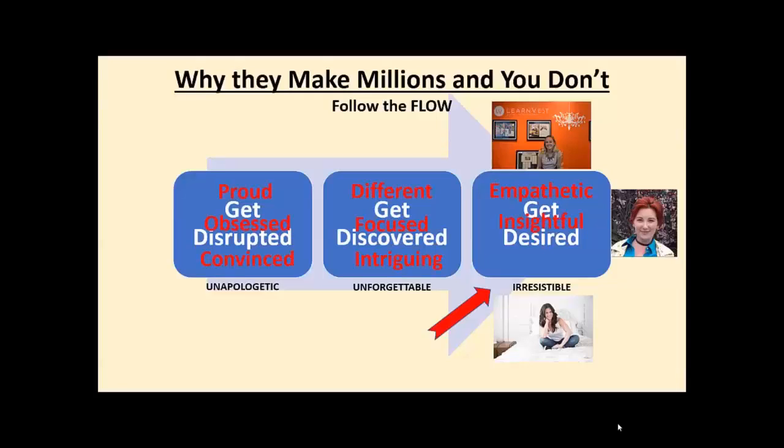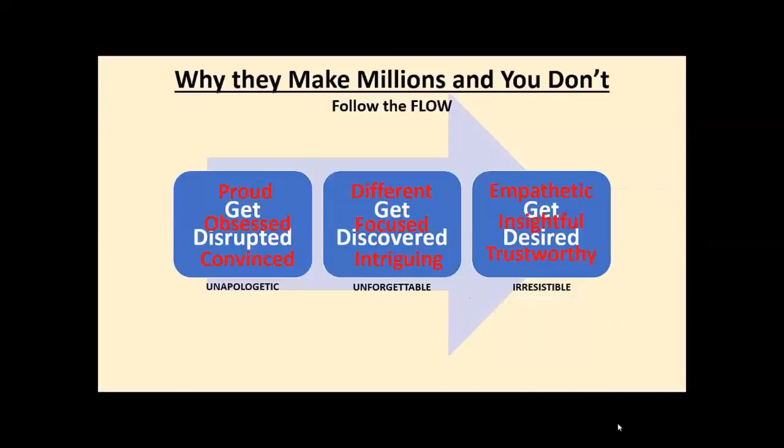So Jen started a boudoir photo business where Jen would invite clients into her bedroom, or she would go to their bedroom and give them a non-judgmental professional photo shoot displaying their outer and inner beauty. It was so well received by her clients that the photo shoots were called Jen Therapy. Jen Rosenbaum is irresistibly trustworthy in the personal photography industry. Get disrupted, then get discovered, then get desired, and then you'll get paid your true value, not just for your time.